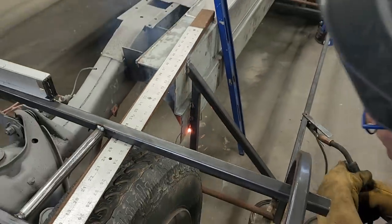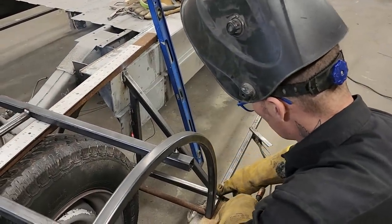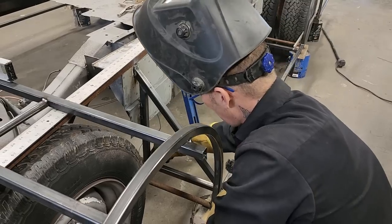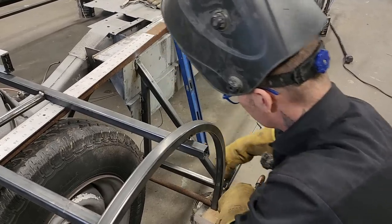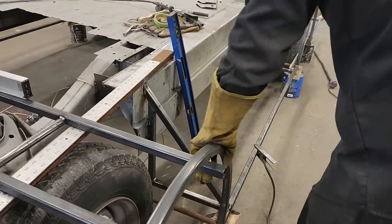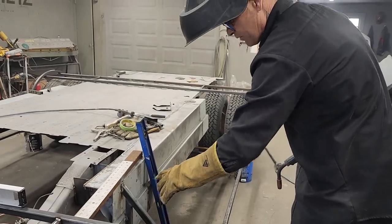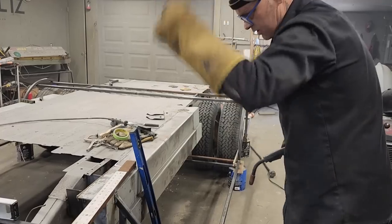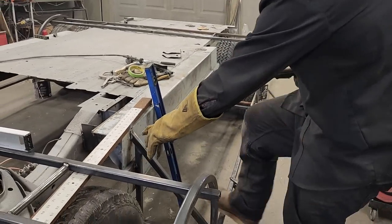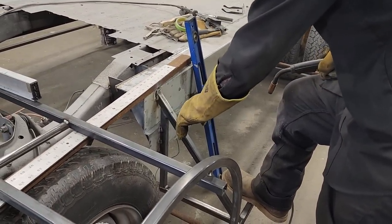So now I have this piece coming down to hold that. This piece here would be holding the distance out. That would be gusseting, so I know that would be very strong to step on. I'd like to get the other side done before I start stepping on it. If I step on this side, it would try to pull that off. You'd have to pull that off to bend that.